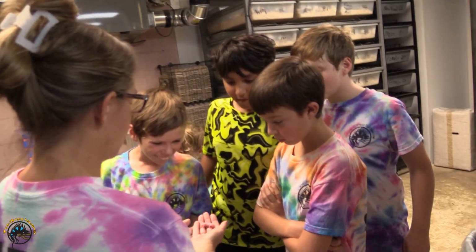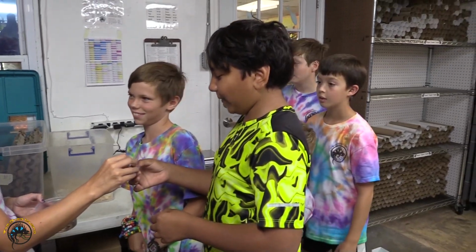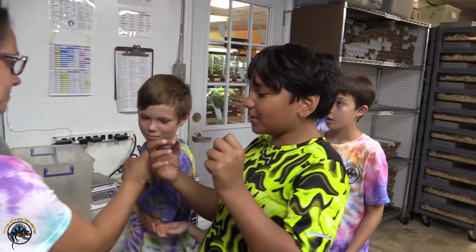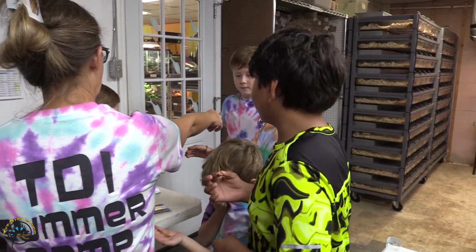This is a mouse pinky. This guy is maybe about 2 days old. Wow. Ooh, that feels so weird. It doesn't have legs on the rest of its body. Are we actually allowed to eat it? No. Are you scared of super worms? No, it just feels so dang weird.